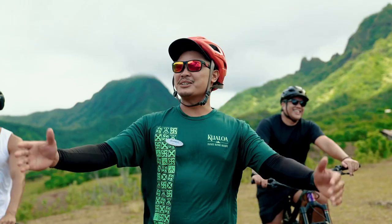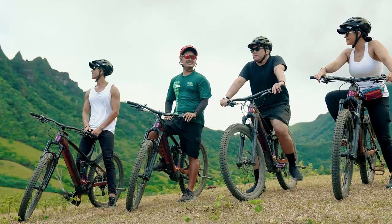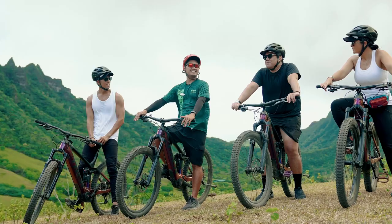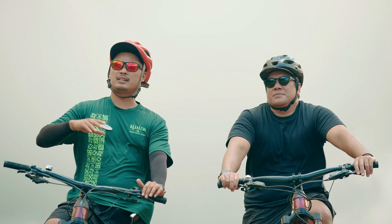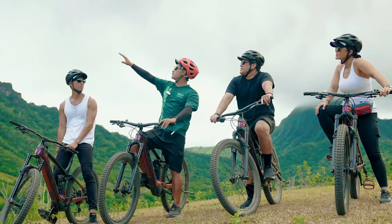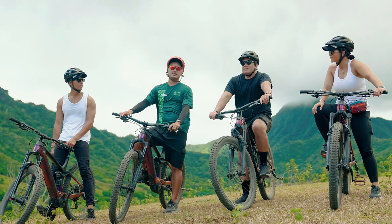Welcome to Kaaawa Valley. Beautiful. Super beautiful. So Daryl, can you tell me about this whole place? So the ranch, we actually are made up of three different ahupuaa. So behind me, we got Hakipuu. To my right, right over the Kualoa Mountain here, that's Kualoa Valley. And then this beautiful one right here, easily our biggest one, about 2,200 acres. Wow. We actually got this one back in 1860 for $4,000.